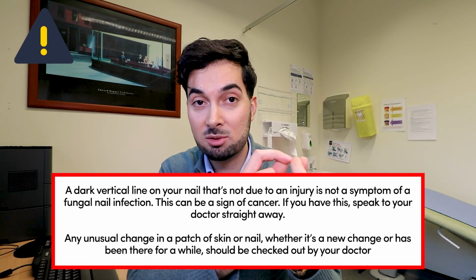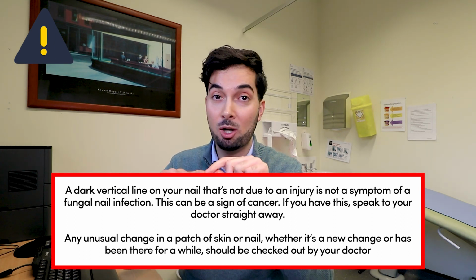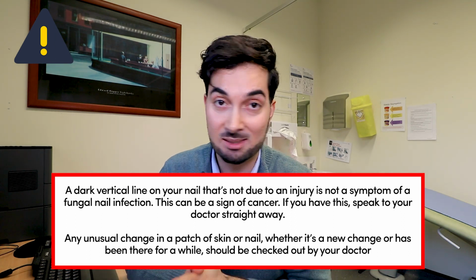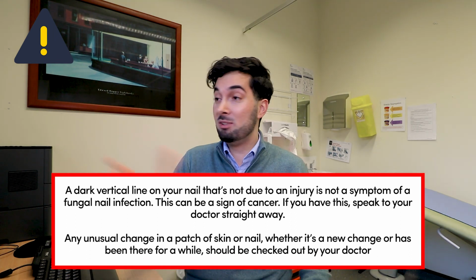And I nearly forgot to mention this again, don't forget the vertical dark line that runs through the nail. If you ever notice this, a vertical line running through the nail, okay, this can be a risk of cancer. It could potentially be cancer. So it's really important you remember it, and that you remember it if you see it on other people. You know, you could be on the train and someone's holding the pole and you can see their finger, they've got a black line running through it. Mention it to them, okay?